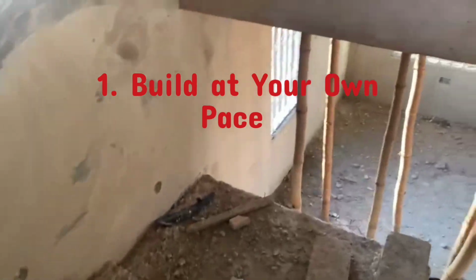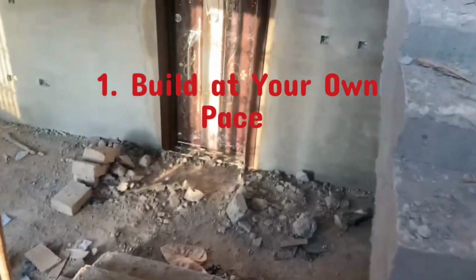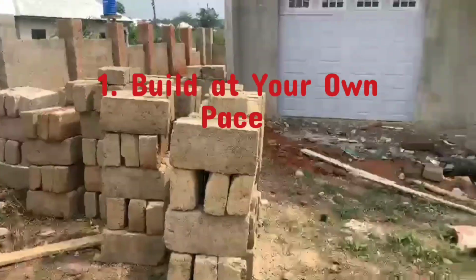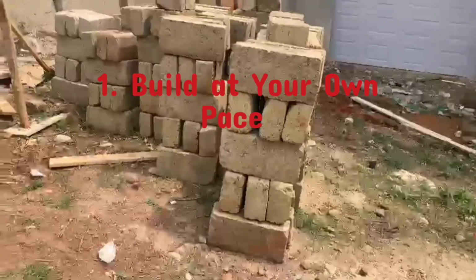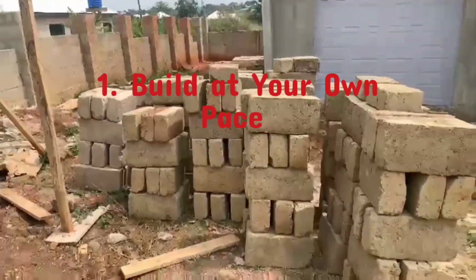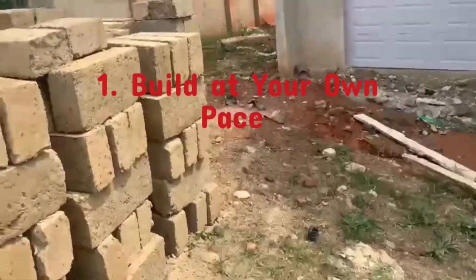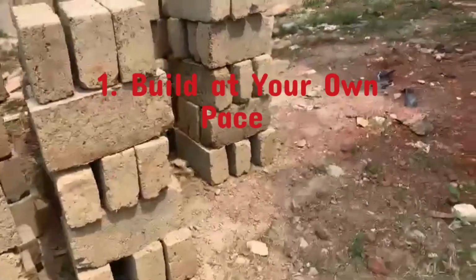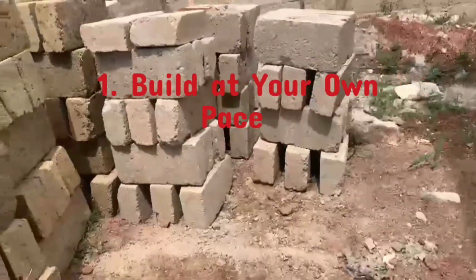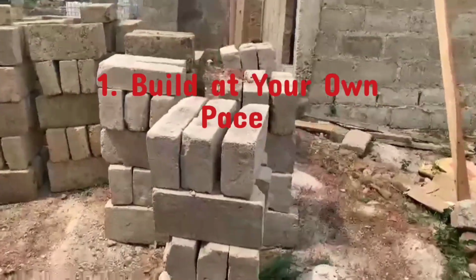For instance, your main concern and focus should be solely on the foundation if you're starting to build. Don't worry too much about how and when the rest of the building will be completed, unless you have a scheduled date or moving date. If you're like those of us who will be going to Ghana once a year for vacation to relax, then you need not feel pressured.